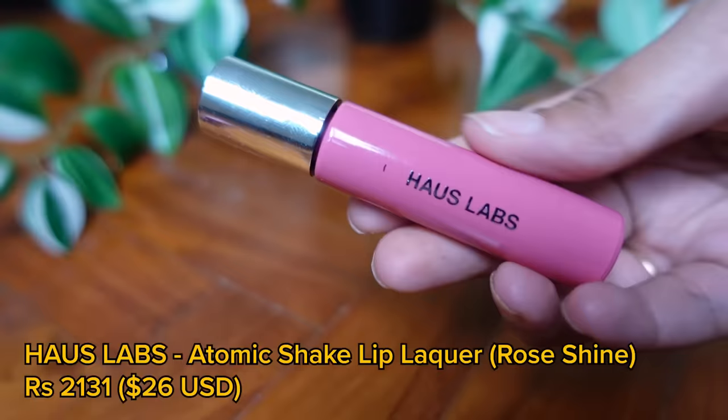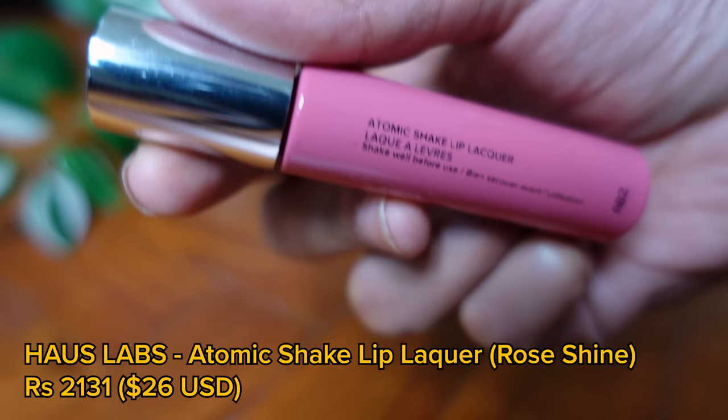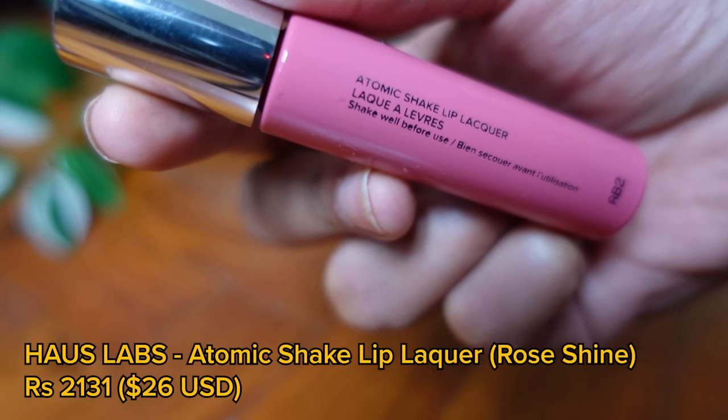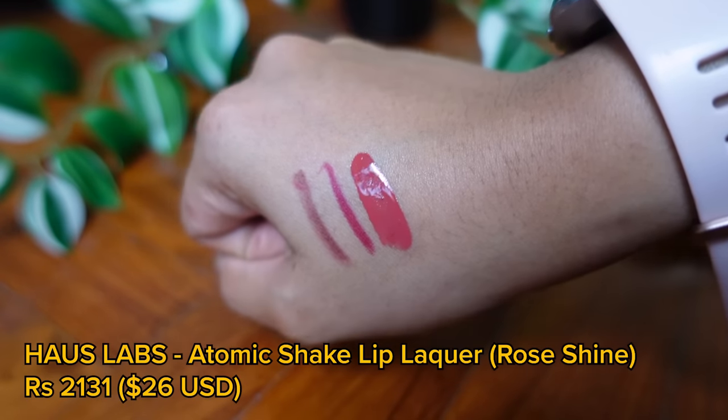Now to fill in the lips, my favorite is a liquid lipstick, and you know me, I love shades like peachy pink. I got the one from Haus Labs, which is Lady Gaga's brand. It's the Atomic Shake Lip Lacquer, and it says shake well before use. It's in the shade Rose Shine. Shake. Haus Labs isn't in India yet, it hasn't even come to Singapore yet, so I was very excited to try this out.